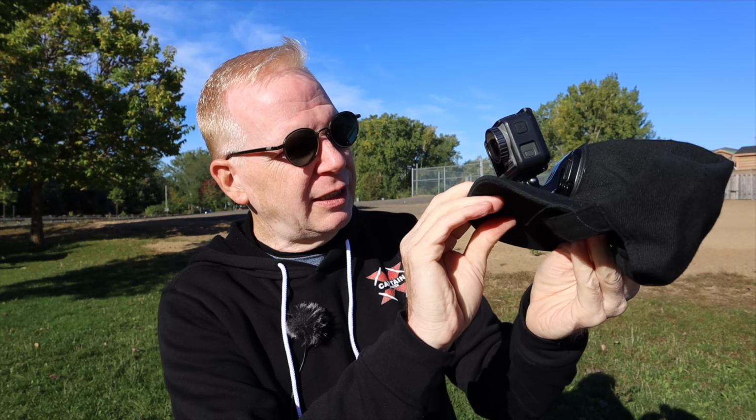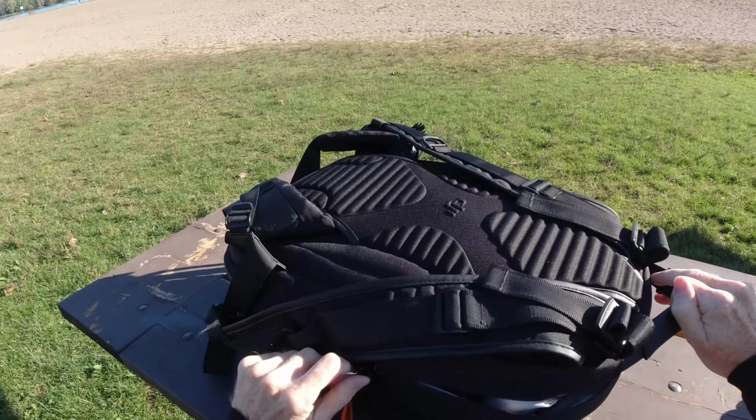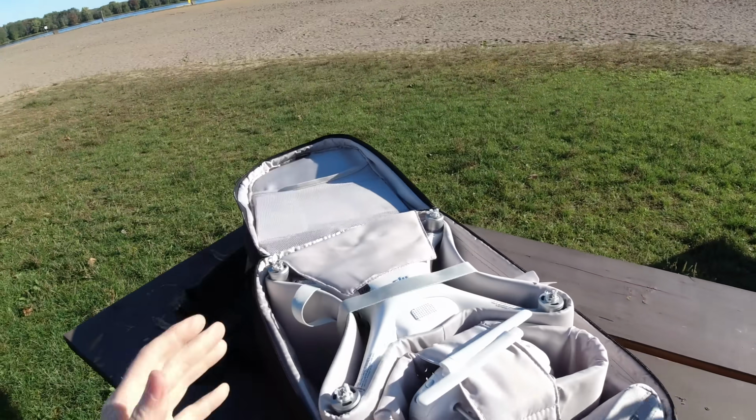Now, so that you can see what I see, I'm going to put on my little DJI Osmo Action hat cam thingy here, and you'll see what I see through this. So over here I have my Phantom 4 Pro in the official DJI Phantom case backpack. It holds a lot, it's pretty good. I've had this for a long time.